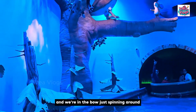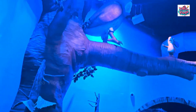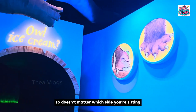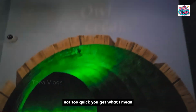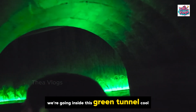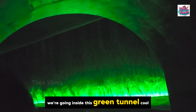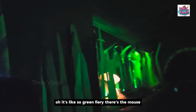And we're in the boat just spinning around. Yay, it was really fun. So it doesn't matter which side you're sitting on, you'll just be spinning. Well, not too quick. You get what I mean. We're going inside this green tunnel. Cool. Oh, it's like so green, fiery. There's the mouse.